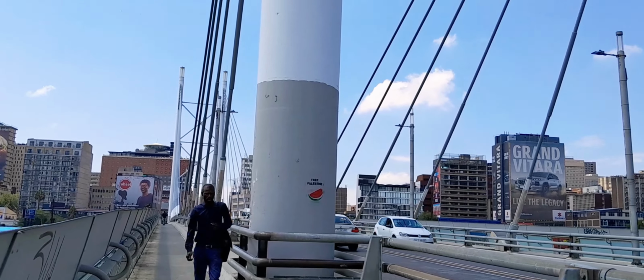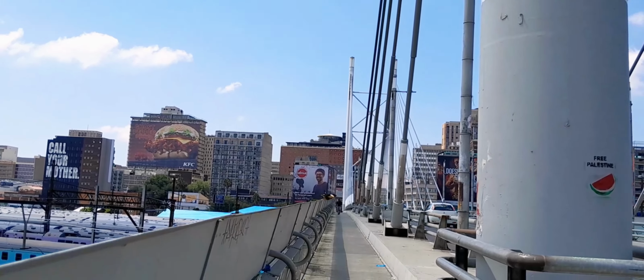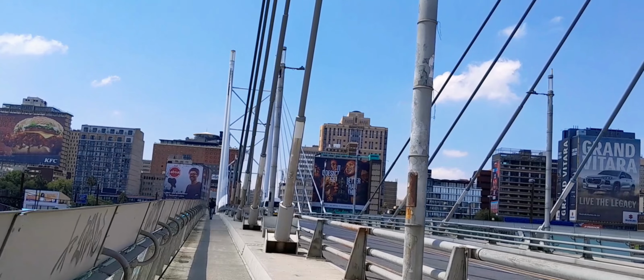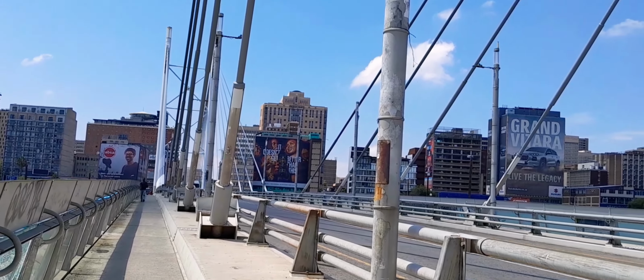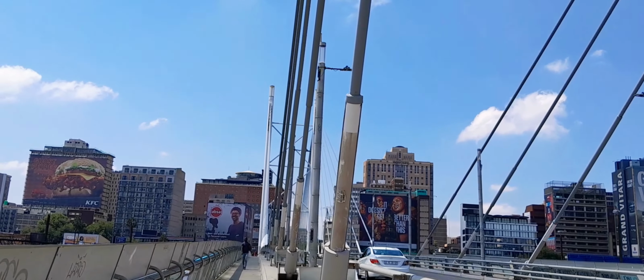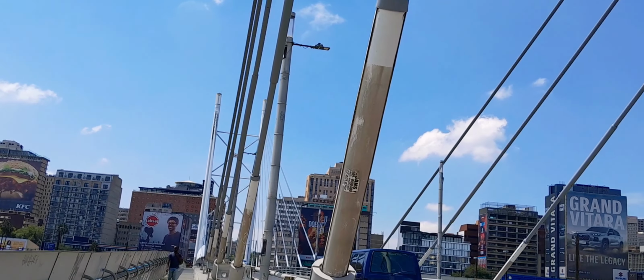Just to give you a brief overview about this bridge, it was first constructed in 2003, and the main purpose was to connect Newtown and Braamfontein. Braamfontein is the city area that you see in front of our eyes now. So that's the wonderful view of Braamfontein.